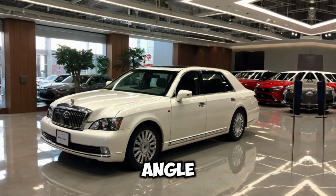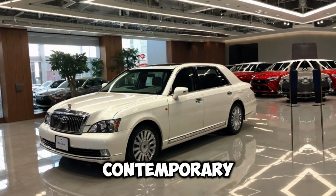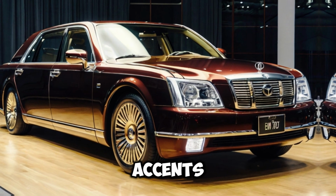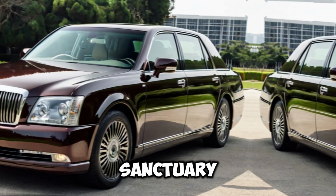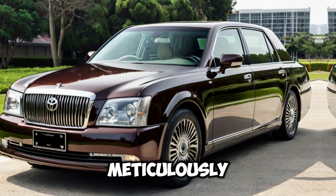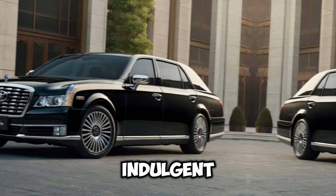From every angle, the Century exudes understated opulence. Its classic yet contemporary design commands attention, with refined lines, chrome accents, and luxurious detailing. Step inside, and you're greeted by a sanctuary of comfort and sophistication. The interior of the Century is meticulously crafted, with premium materials, exquisite wood trim, and indulgent amenities.